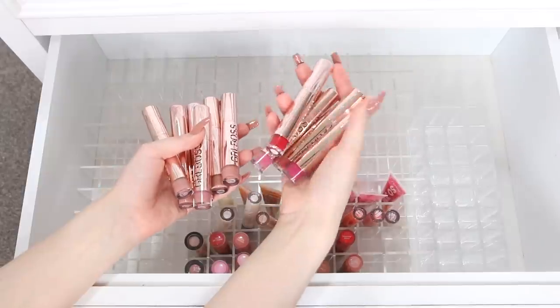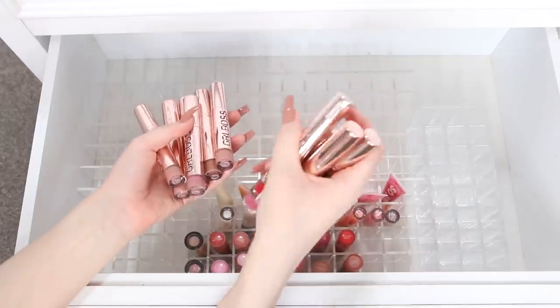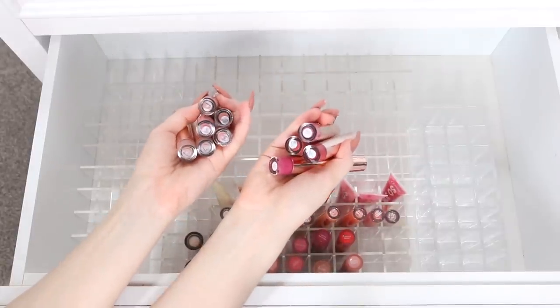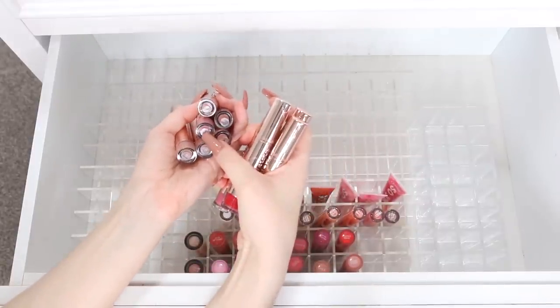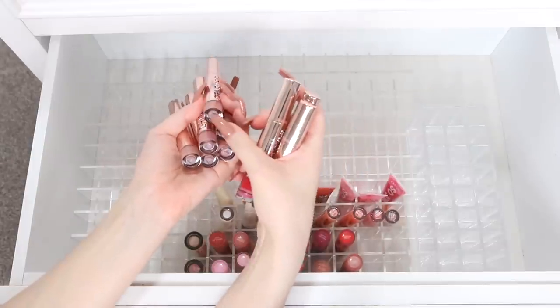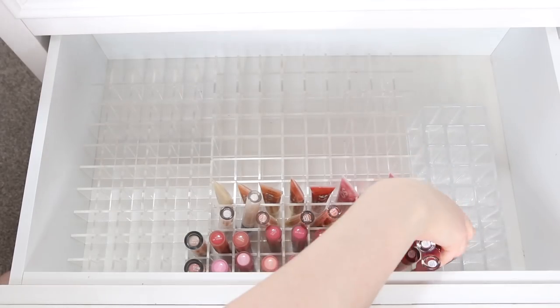But for that reason, I'm just gonna keep these more colorful shades and get rid of all of the nudes. I'm not sure if you can tell by looking at the shade names on the bottom, but it's like oil has seeped into all of these ones. These ones seem fine, but yeah, I don't know what happened to these.